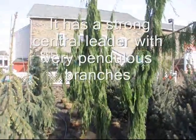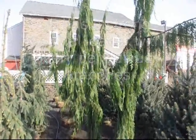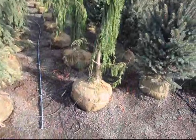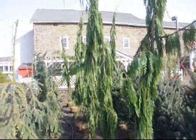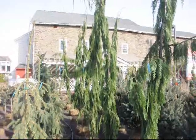It's good color, good color retention in the winter. Very hardy, durable. And we have them balled and burlapped, as you can see here, ready to pick up on Route 313. These are about 8 to 10 foot high. A real nice addition for a small landscape.